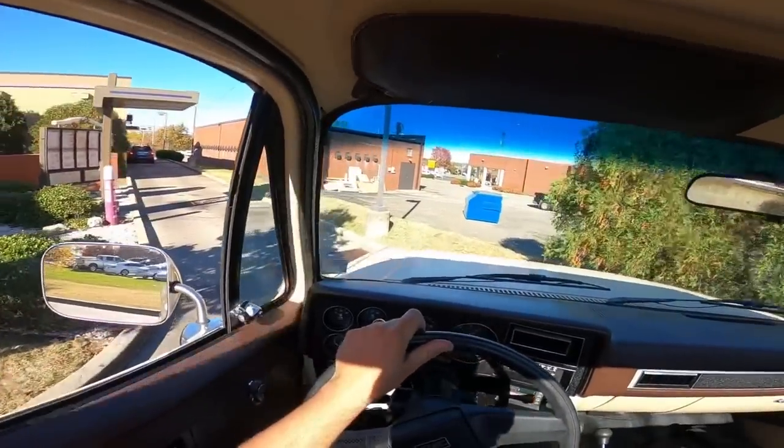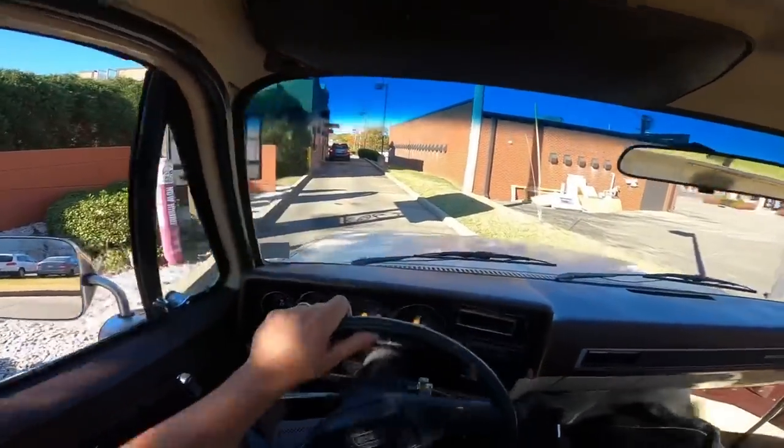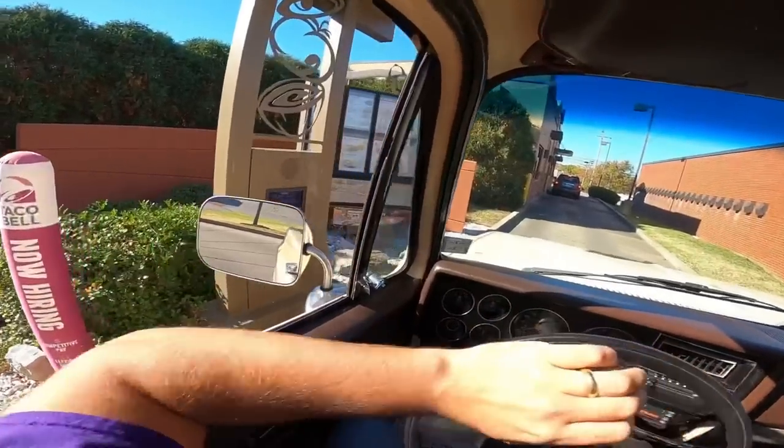Notice how tight they make these? I mean, a full-size four-door truck, it's difficult getting through a parking lot like this.